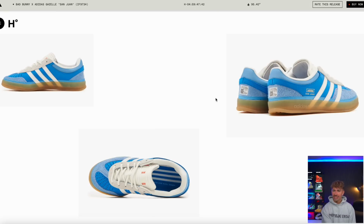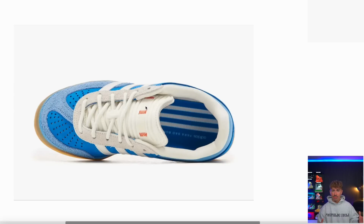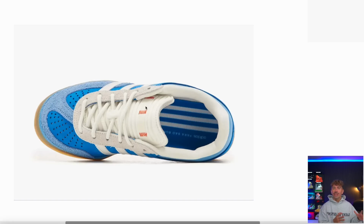The one questionable detail I do have about these is the size tag on the back. I thought it's a little bit odd, but I gotta be honest, the added ankle puffiness is definitely going to add to the comfort of this shoe, which I'm a huge fan of, because typically Adidas Gazelles or Sambas are not the most comfortable shoes. Actually, they're pretty damn uncomfortable. So these hopefully have a little bit of extra padding.